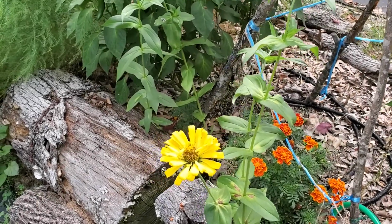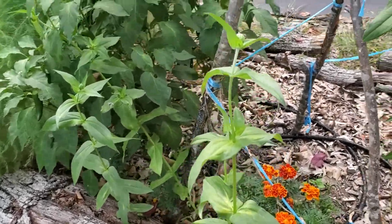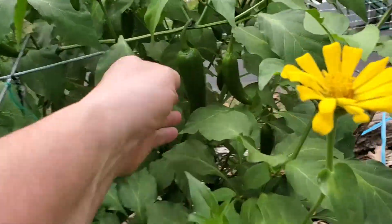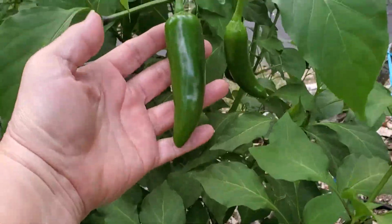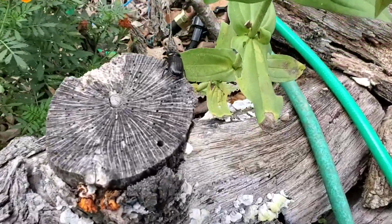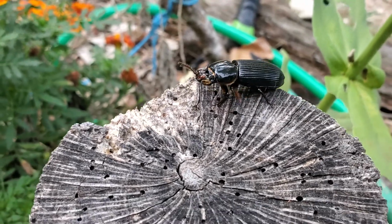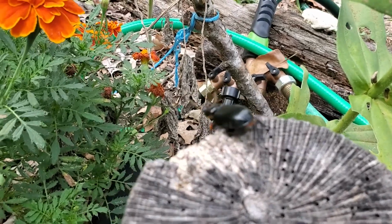All right, so I'm in garden 2. Coming over here to the manada peppers. I've got several that I need to be picked. But I thought I'd let you see this guy. Yeah, he's just hanging out.